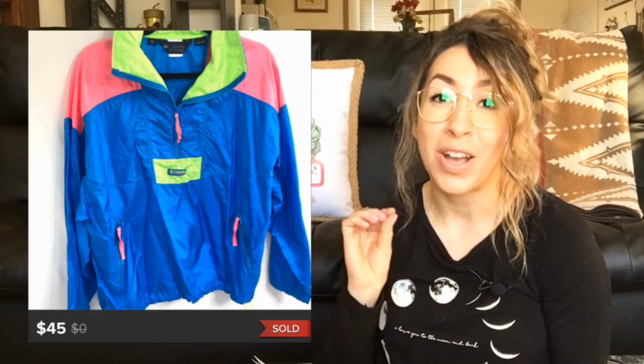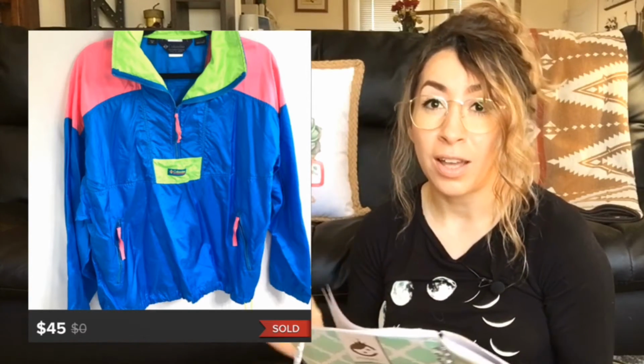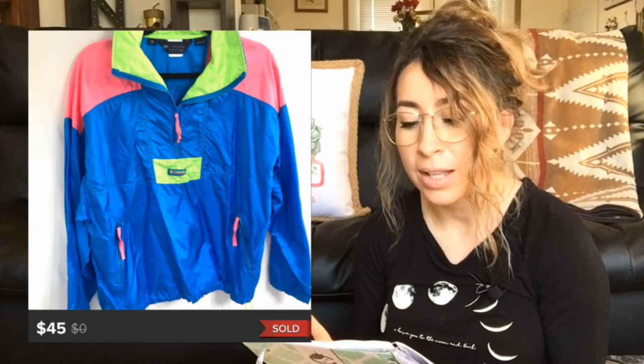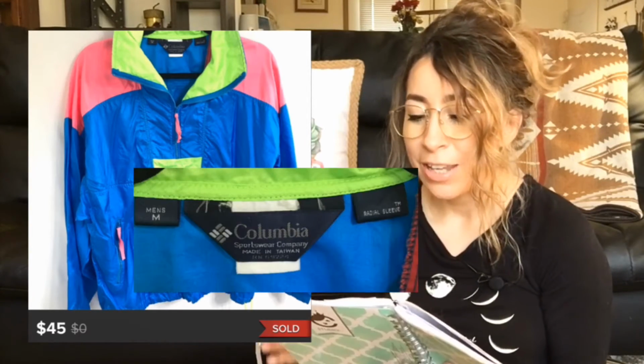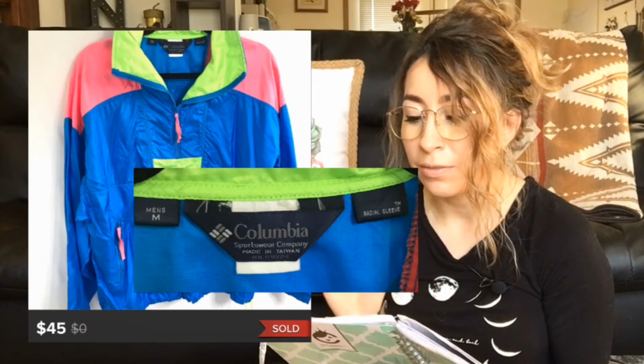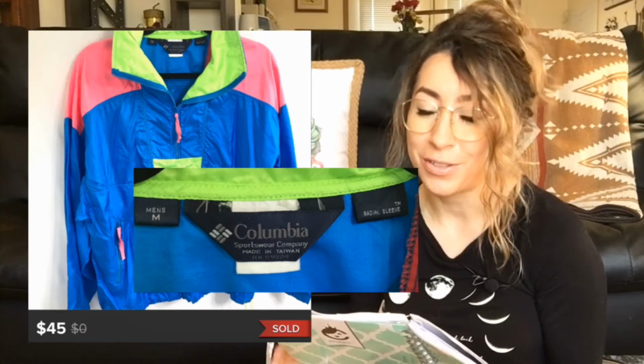The next sale was a vintage Columbia popover style jacket. This thing was awesome, you guys. I see a ton of Columbia stuff when I'm out thrifting, and a lot of times I actually pass up on it, but I could not leave this behind. I knew it would do well. It was very 90s, very retro, neon, color block style. It was so cool, and it sold very quickly on Poshmark for full asking price of $45.